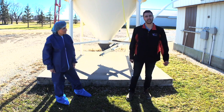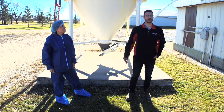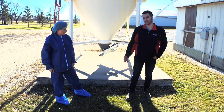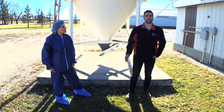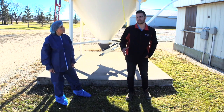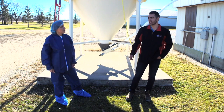Mm-hmm. A couple other things, they're not overly well at defending themselves. So if we have an eagle or something like that, we wouldn't really want the chickens to be outside. It also portrays a bit of a threat where if there's other bird species and their feces is on the ground, we wouldn't want the chickens to come into contact with that feces just in case they're carrying maybe a certain disease or something like that.